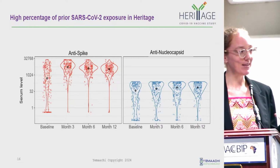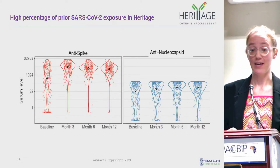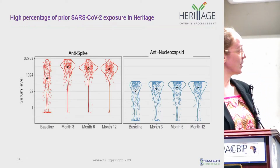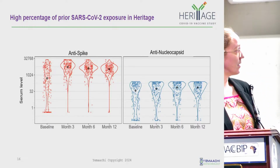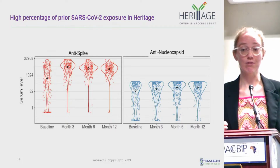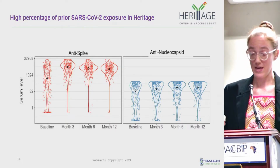So the first thing we did was to look at antibodies against the spike protein and against nucleocapsids. And what you can notice at baseline, there are already quite high antibody titers for both anti-spike and anti-nucleocapsids. Especially anti-nucleocapsids, it indicates there was high previous exposure, natural exposure to SARS-CoV-2 in this cohort.